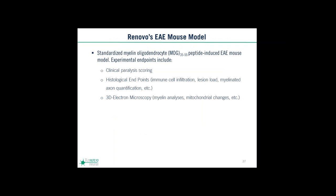All right, so now talking about the EAE model a little bit more. It's a very standard MOG model, induced by MOG peptide, and the experimental endpoints include clinical paralysis scoring. Everybody knows about this. And we also have several histological endpoints, such as lesion loads and myelinated axon quantification. And we can also do 3D electron microscopy here.